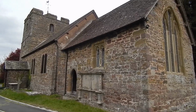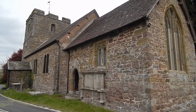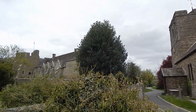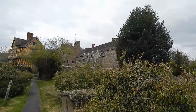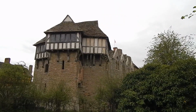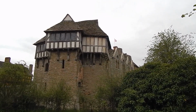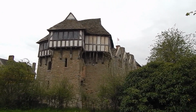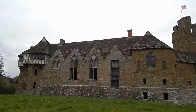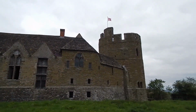I've made a slight diversion to get this view of Shropshire Church, which dates from the 12th century. And there is a view of Shropshire Castle. Another view of Shropshire Castle, built in the late 13th century. And here's an even more dramatic view of the castle.